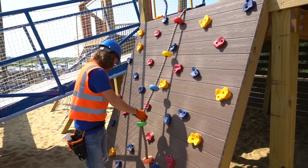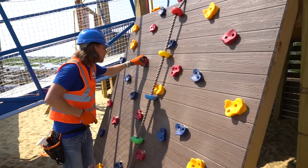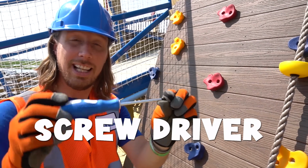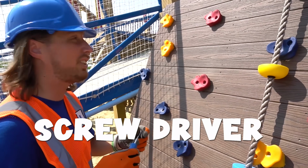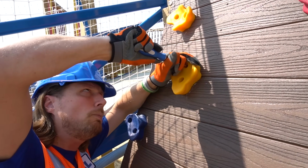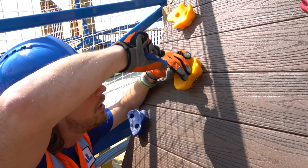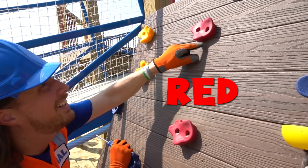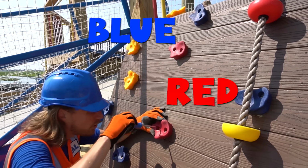We gotta make sure all these little rocks are nice and safe. Got our tool here. And what is this? That's right, it's our screwdriver. So let's check and make sure some of these are all nice and tight. Let's see. Yep, that's good. One right there. Oh, that's cool. Well, that's a yellow one. Oh, we've got red and blue ones. Oh, these are really cool.